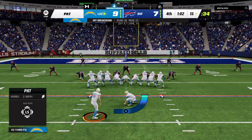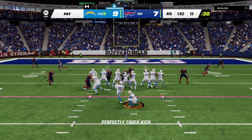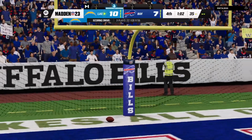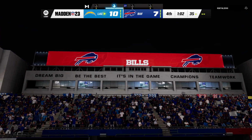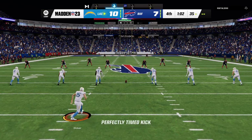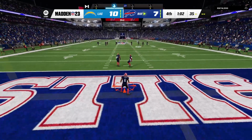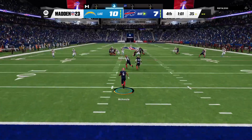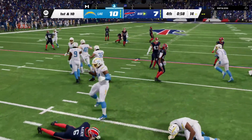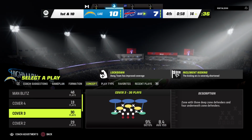Now an important extra point here to stretch this lead to a field goal. He's got it, and this is indeed up to a 3-point lead. Chargers 10, Bills 7. Out is the kickoff unit as they run up and send this one away. McKenzie now from his end zone. And a nice job there on special teams to limit him to inside the 15 as he's dropped at the 14.